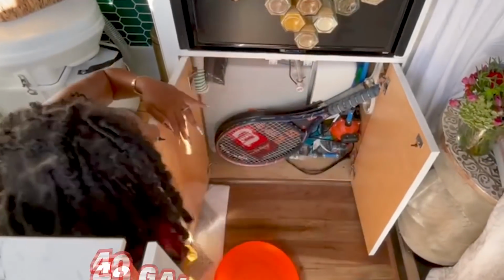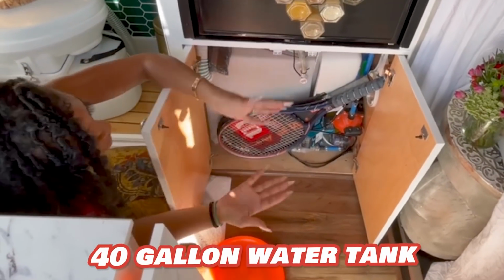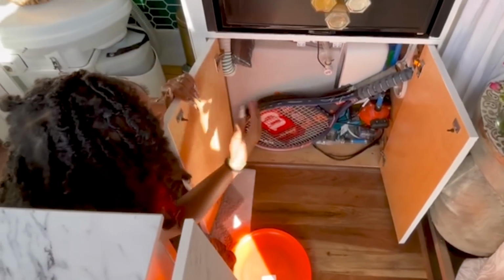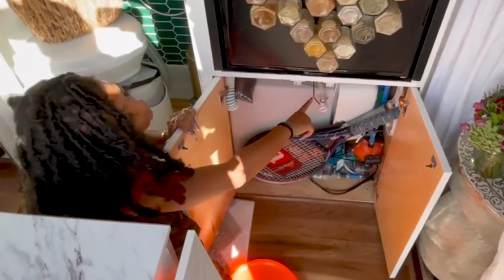Yeah. So we have our 40-gallon water tank. This is where we get all of our water. We put it in through the side over there, and it fills up here. And this is what feeds this sink and our shower.